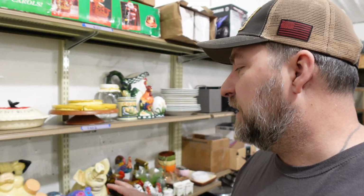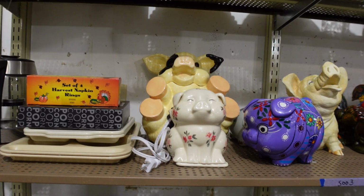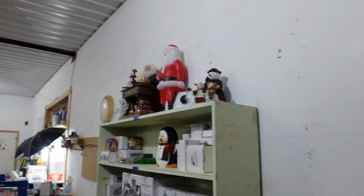$13.49, not bad. Up next is another one of our storage unit auctions. This lady, the storage unit, this lady really liked pigs. So we have a Mexican art piggy bank. There was quite a bit of pig stuff in the storage unit. Actually, pig stuff and penguin stuff we were finding quite a bit of over there.